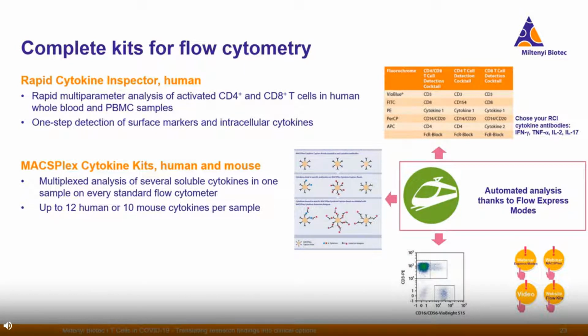We also have the so-called MaxPlex cytokine kits available for both human and mouse samples, and they allow a multiplex analysis of several soluble cytokines. So for example, up to 12 human or 10 murine cytokines in just one sample, for example, cell culture supernatant. And the kits also work basically on every standard flow cytometer.